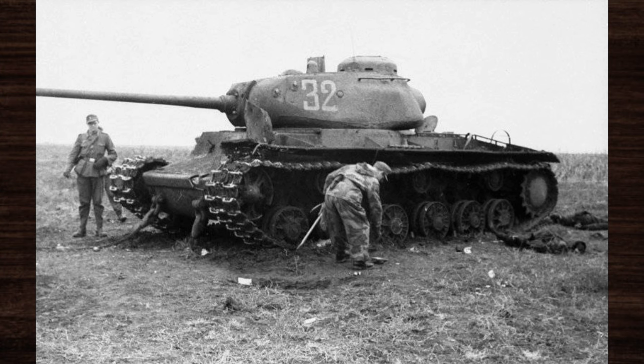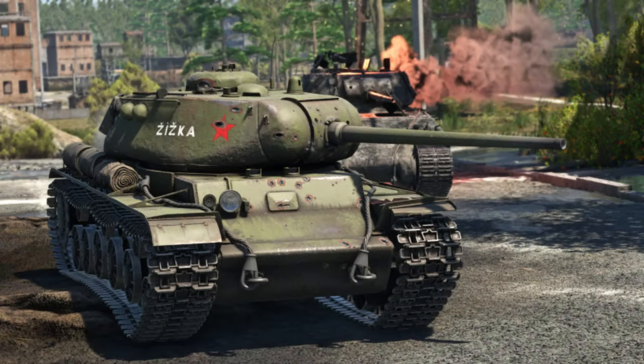Secondly, the KV-85's overall impact was limited. While it filled a critical gap, it wasn't as influential as other heavy tanks of the era. Its role in the war was brief compared to tanks that saw longer service and had greater strategic influence.